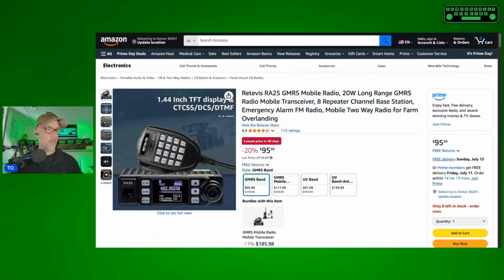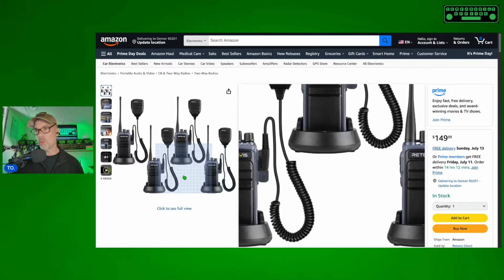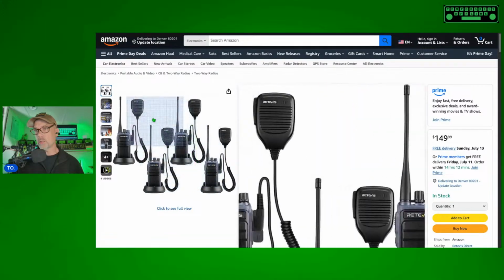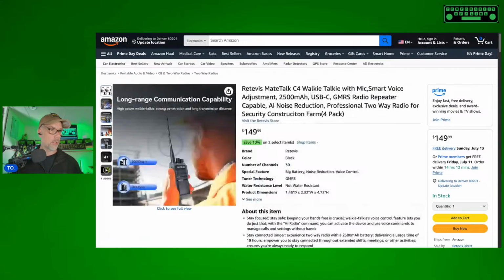What is this C4? I bet this C4 is like an antenna. Oh, the C4 is Mate Talk C4 talkie with mic, smart voice adjustment. Okay, see, these are GMRS radios. This is a 4-pack of GMRS radios with no controls on the front. Looks like they have K-connector mics. Yeah, so these are another good one to give out. Another emergency go box construction type deal.